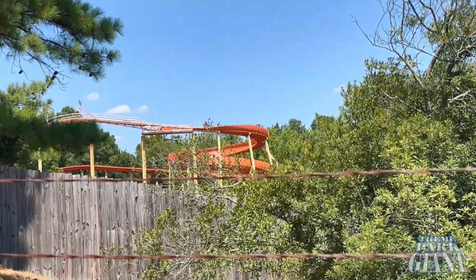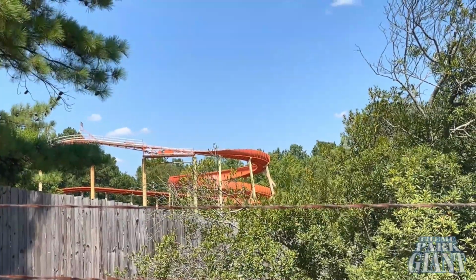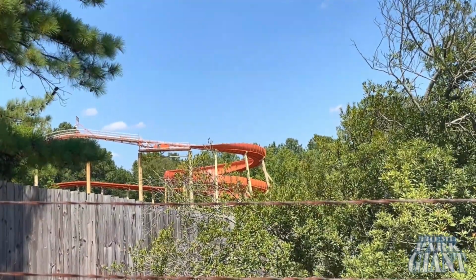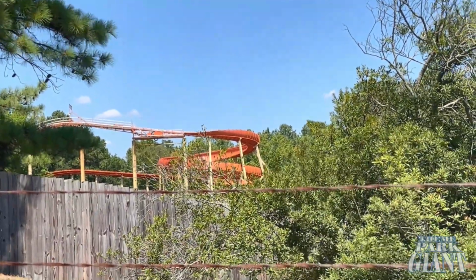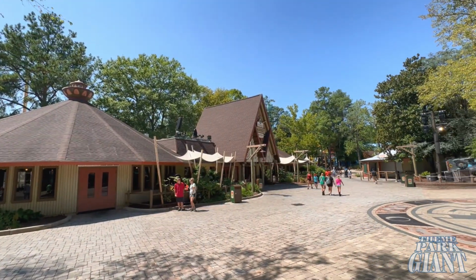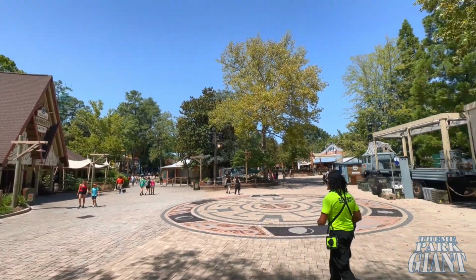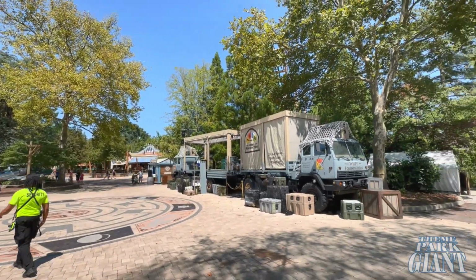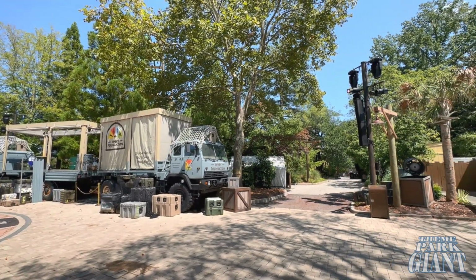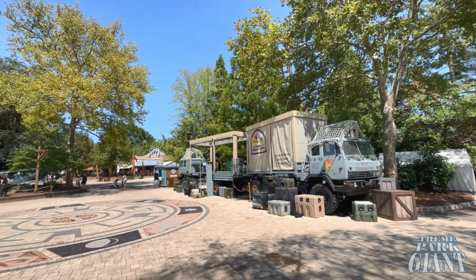Off in the distance you can see Reptilian. Get an idea what the trains actually look like. It's kind of hard over in that area, but I saw this just in case you've never seen it. I actually don't remember it being this extensive of theming when I was here last year. There's even more over away from, is it Timbali?